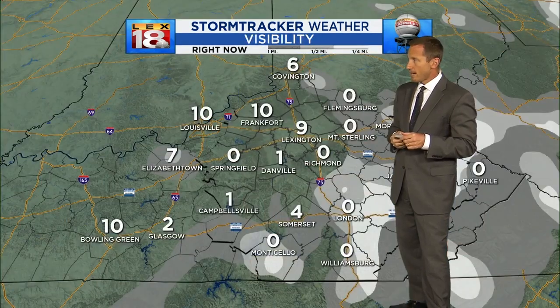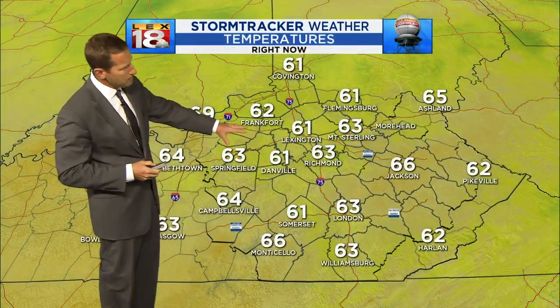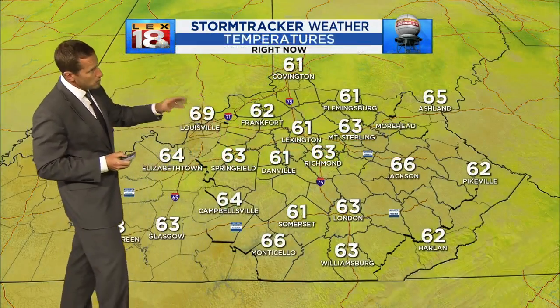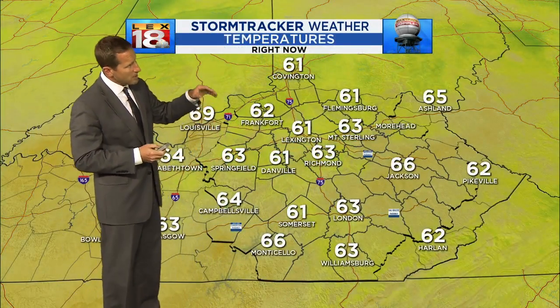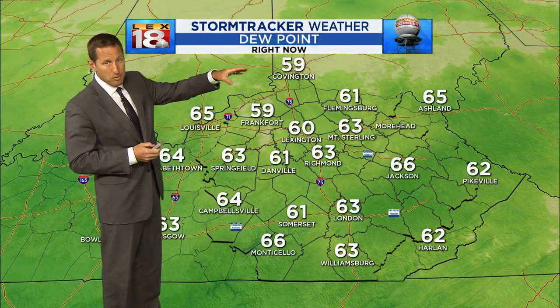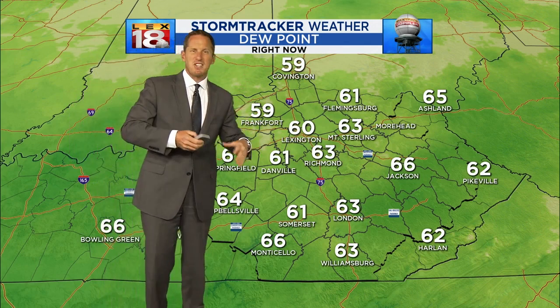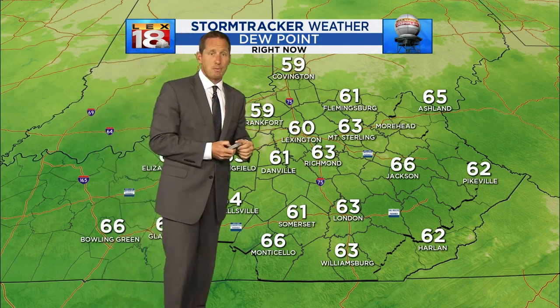Here's the beautiful view from our live WeatherBug camera. 61 degrees right now, and you've got fog that's on the dense side into our eastern counties, so look out for that. You've got temperatures in the 60s, dew points in the 60s. The humidity has been knocked down, and in fact, the dew point is in the upper 50s in Frankfort, up north in Covington. That's getting into a very comfortable range. When you're in the upper 60s to, of course, the 70s for the dew point, that's where you start to get into the really swampy stuff.